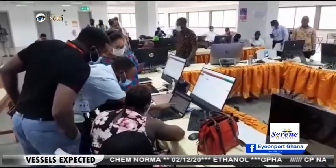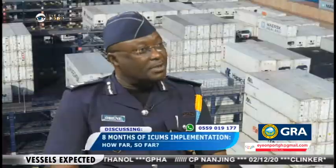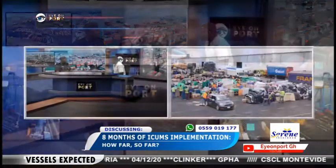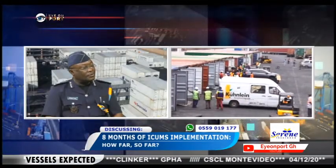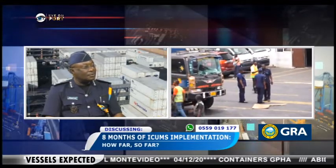He said the Icums team are now readily accessible to address challenges faced by users. As we speak today, we moved to the long room in August of 2020. And so we have a help desk. We have a dedicated team that is in the long room. And it's important to mention that we also have the Ghana Link, our technical service providers, now having their own offices at the harbor commercial area. And so it is very easy to reach.